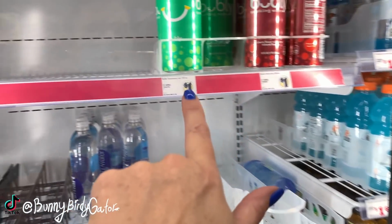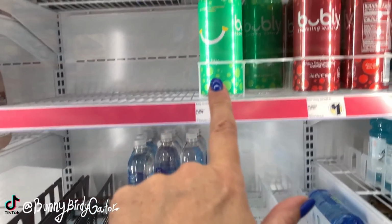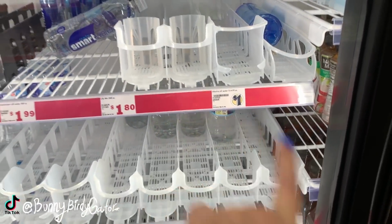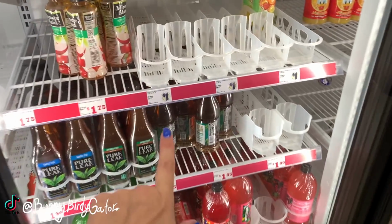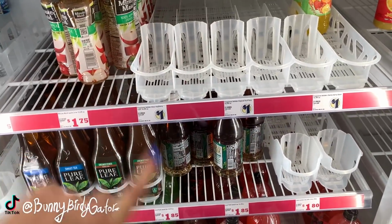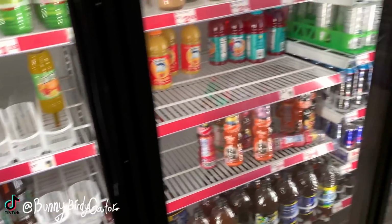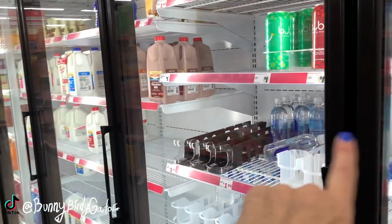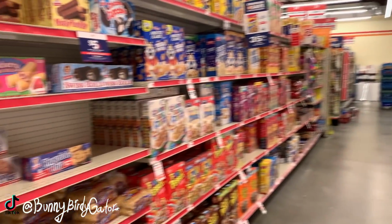But we do have some $1 tags. The bubblies are refrigerated, the alkaline waters, some of the Tropicana Twister $1 tags are here. So not only is it just that particular dollar cooler, but some of the dollar items are also mixed up here.